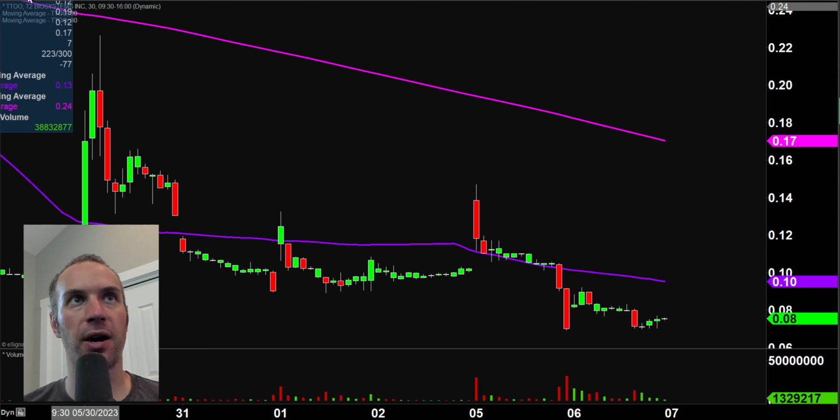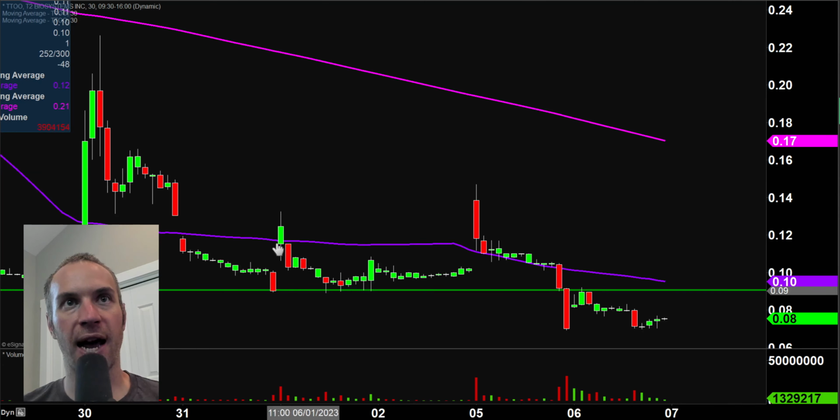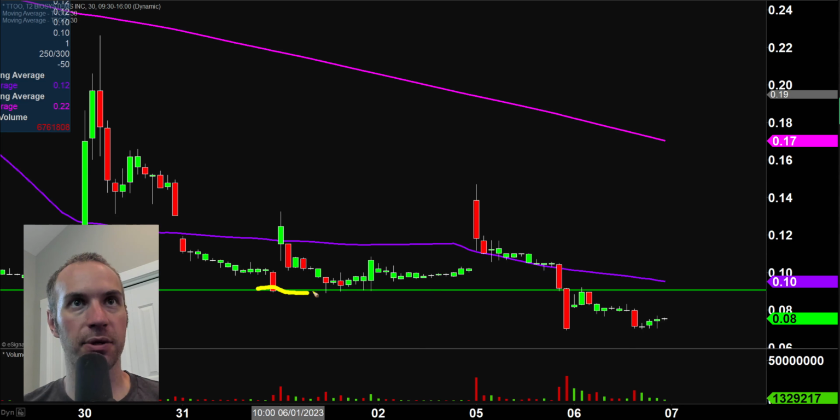Well, I mean, if you just think about it, what was going on before today? Well, before today, the price had at least been holding up above that 9-cent mark. You can see that several times the price was down there and held strong, got the gap up. But as far as this movement was concerned, you can call this a gap and trap, a pump and dump, whatever you want to call it.